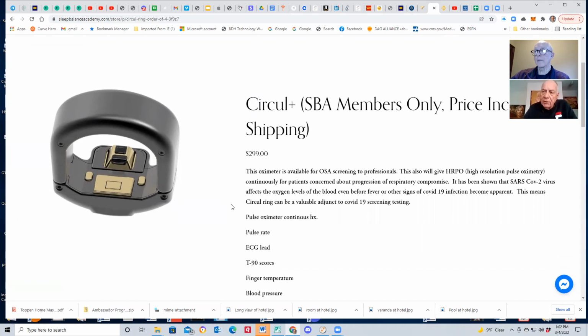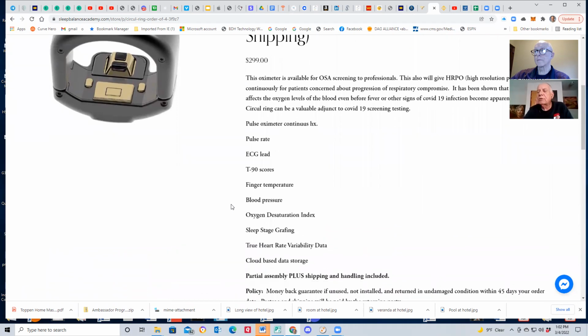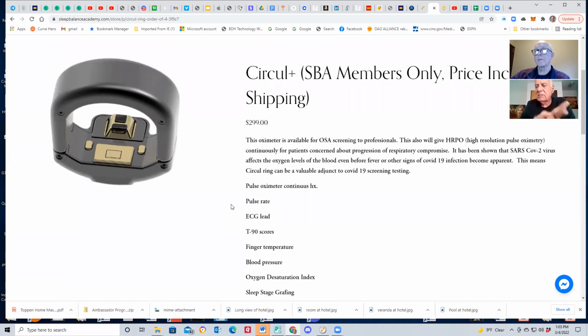But I will tell you that if you wear an Aura ring, you have the same problem, because it's a ring, it moves. The Circle ring, I call it a ring, but it's more like a nut, like a screw in a nut. That's the way it fixates and stabilizes the sensor on the belly of the finger. By the way, that is all patented. That's exactly right, Neil.